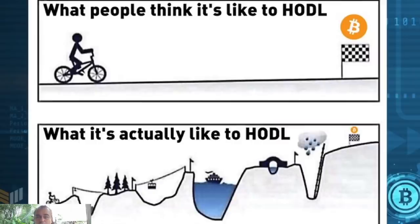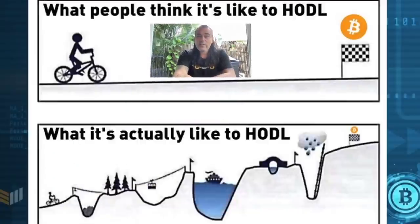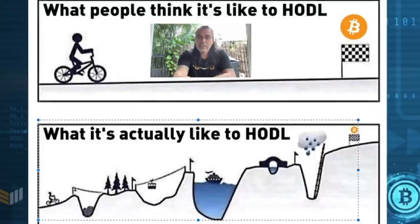Because people think when they hodl, oh, that's so easy. It's not easy to hodl. Hodling is not something that you do like, oh, that's so easy. It's like riding a bike. That's not hodling. You might think it is, but this is hodling here, the bottom. That is how it feels if you hodl.